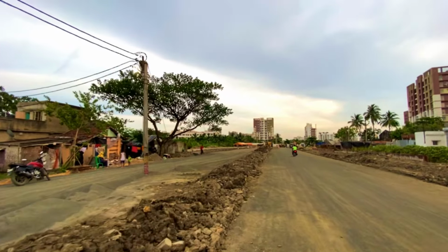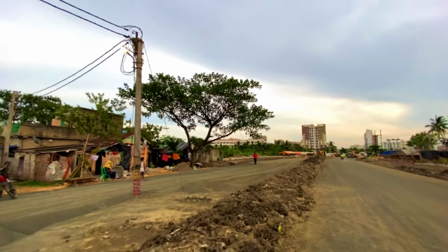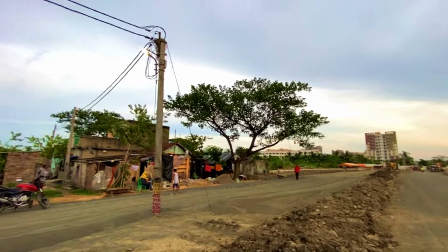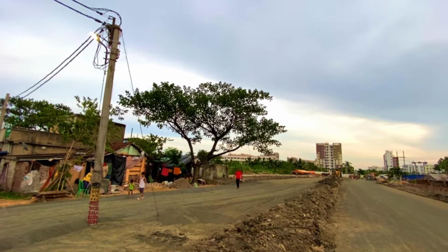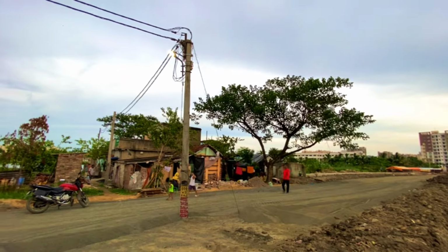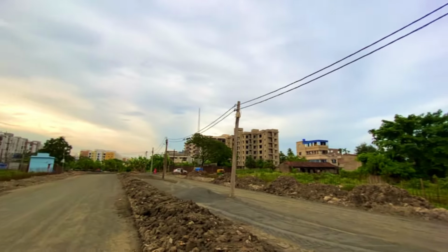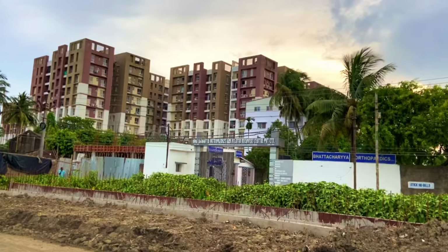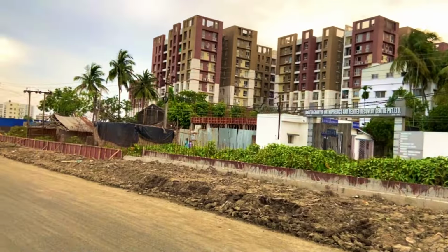A lot of work has been going on since the last couple of months, but still a lot to go, since it involves a lot of interdepartmental coordination work. For example, this electric pole, which is lying right in the middle of the lane, has to be removed. Similarly, these lanes have to be removed. So that's the Bhattacharya Orthopedics Hospital, which I was talking about.